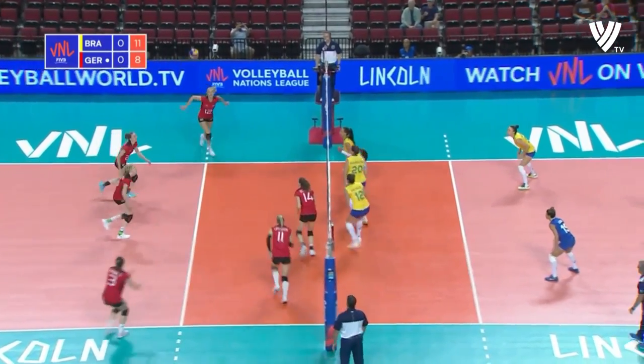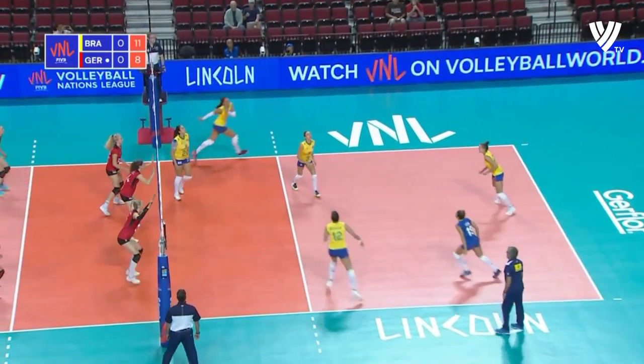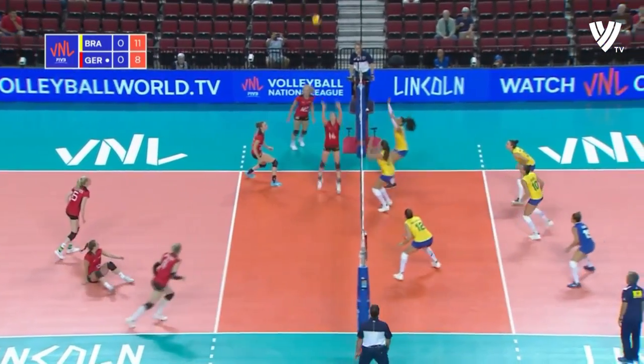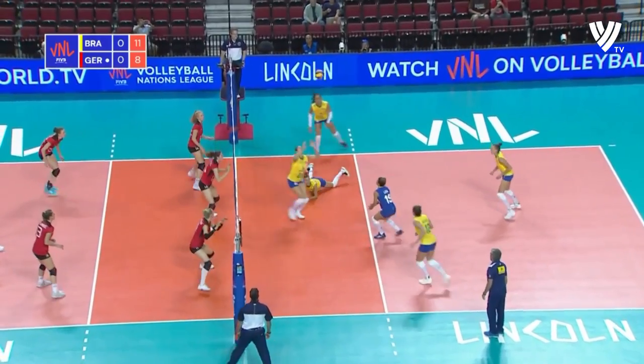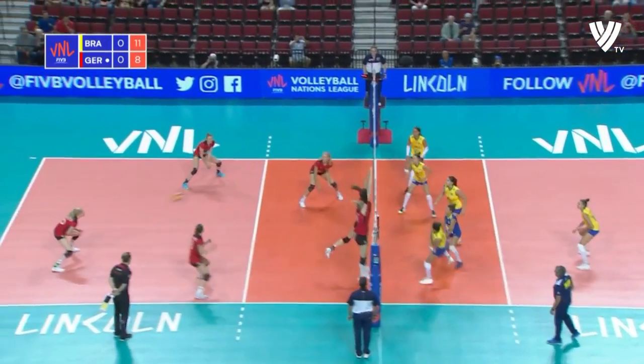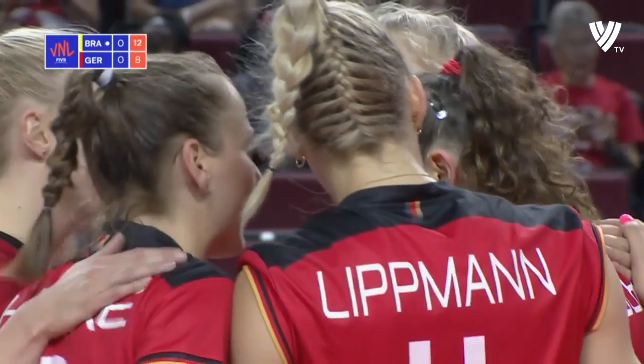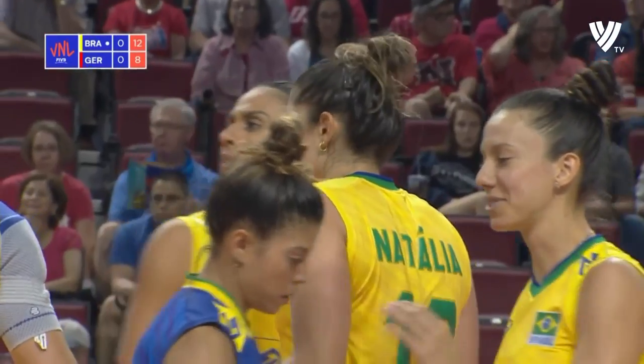Good dig. Equally good dig from Brazil. Oh, that's a great pickup from Makris. And a fantastic hit by Natalia. Well, there were several thumping hits on both sides. The defence is doing really well.